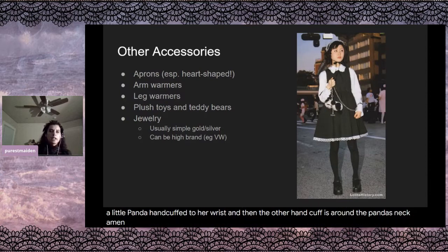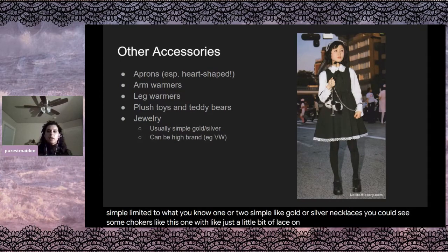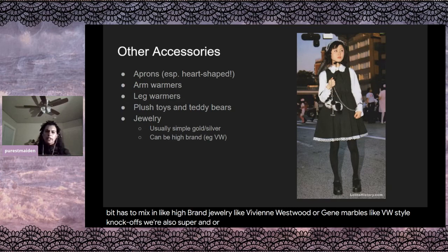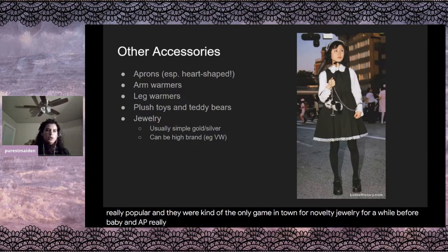Jewelry was common, but again, it was not the AP plastic jewelry of today. In general, AP jewelry was pretty limited to one or two simple gold or silver necklaces. You could see some chokers like this one with just a little bit of lace. And it was pretty common for Lolitas to mix in high brand jewelry like Vivienne Westwood or Jane Marple's VW style knockoffs, which were also super popular. They did a lot of crown and orb and kind of British imperialism themed jewelry that was really popular. And they were kind of the only game in town for novelty jewelry for a while, before Baby and AP really got into it.